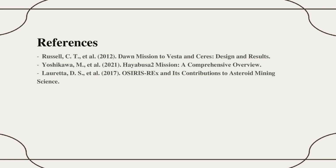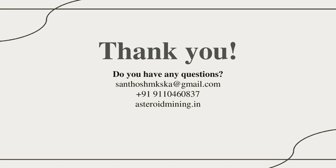So we've talked about structures, propulsion, power, communication, but how do these spacecraft actually find those tiny asteroids? And how do they land on them or get close enough to study them? Well, it's not like there's a GPS out in space. Definitely not. And asteroids are moving targets, constantly tumbling, and with very weak gravity. So how do they do it?